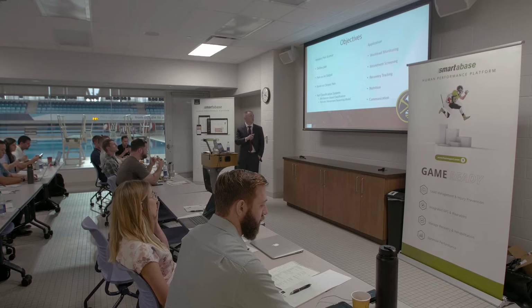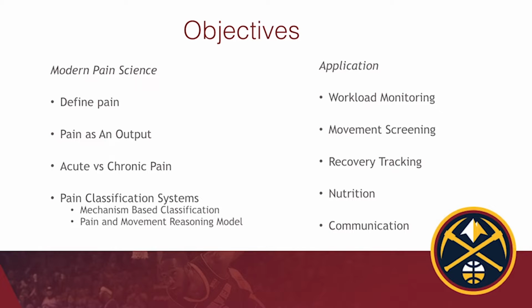So to start here, we're going to go through a little bit of modern pain science and what the changes have been over the last 10 years. This is an evolving field. And then move forward into what we're doing now and how this pain science applies.